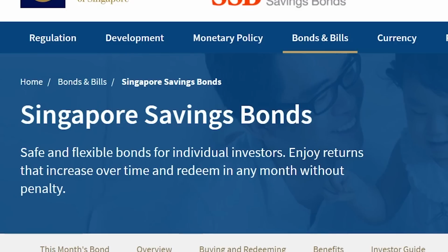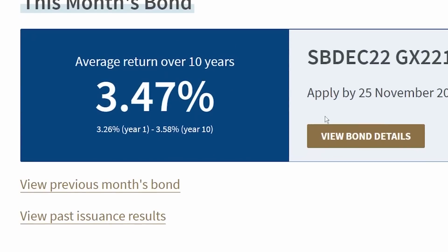One way you can invest into bonds is through our Singapore Savings Bond, which is currently giving around 3.5% now. Unlike the bond funds that I mentioned earlier, with SSB, there's no price fluctuation to worry about. The returns are guaranteed by the Singapore government, and best of all, you can redeem and get back your money within 1 month. So that's the 3-fund portfolio.